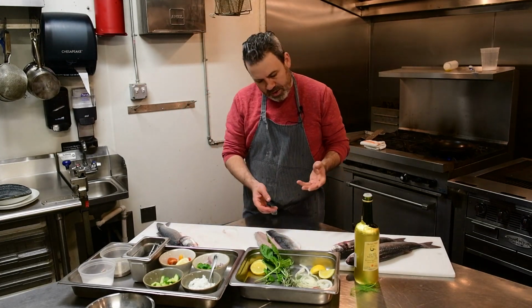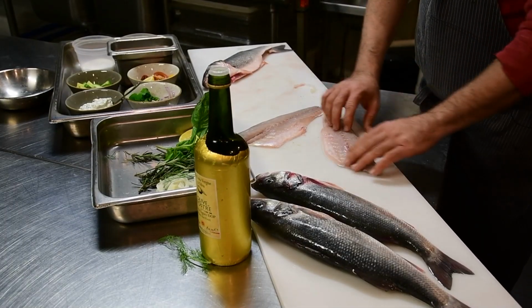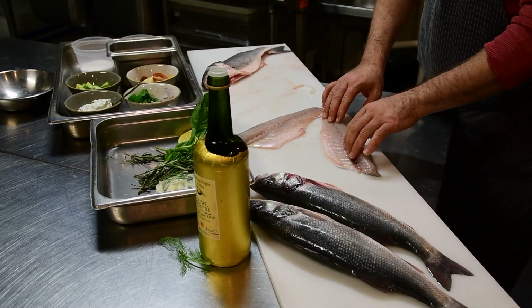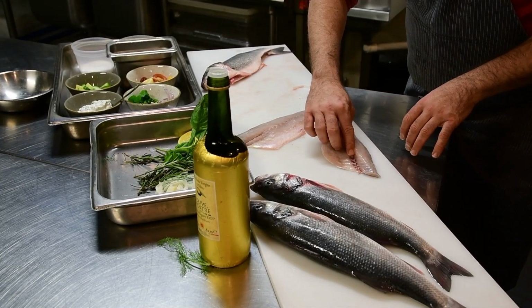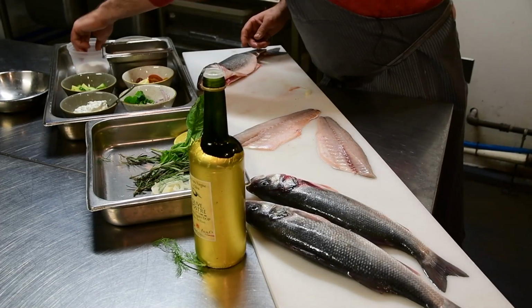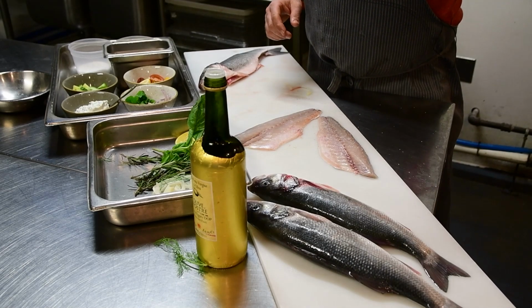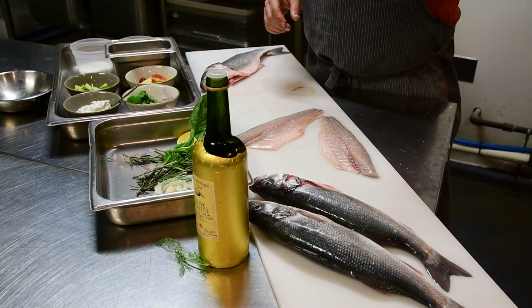Then over here, we have this nice little fillet of Bronzino. Already done. Bones are already taken out of the fish. Sometimes there are some little bones right here, but it looks like they did a good job of getting the bones out. So for this one, I'm just going to season the fish. I like to season from high up because it spreads out evenly on the fillet and doesn't clump.